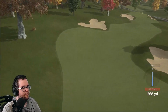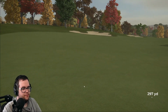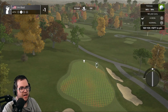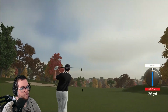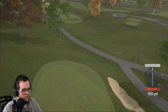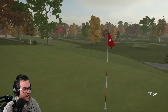Coming into this wind. Yeah, that'll work beautifully. At least we've had a couple of really good drives. 16 down. I had about 5. We'll pop this up into the wind a little bit. Perfect. Whew. Golf shot. Okay.